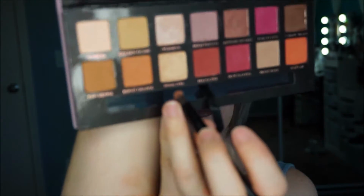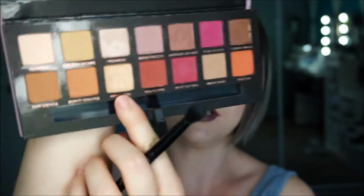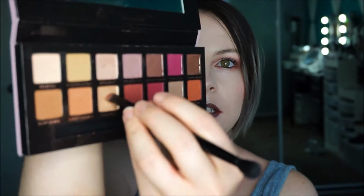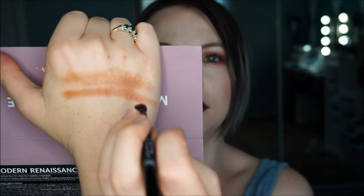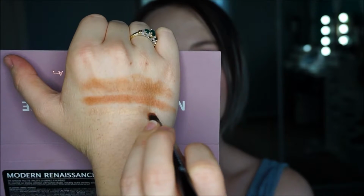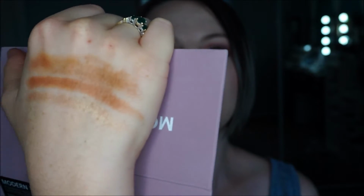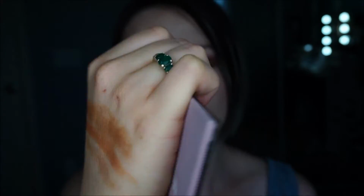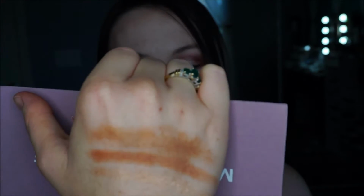Okay, Primavera, which should be right there. So let's get a little bit of that. Okay, straight line, kids. Straight line. So metallic. See how metallic that is? Can't really see it on my pale skin, because all it really is is metallic. It's pretty though.